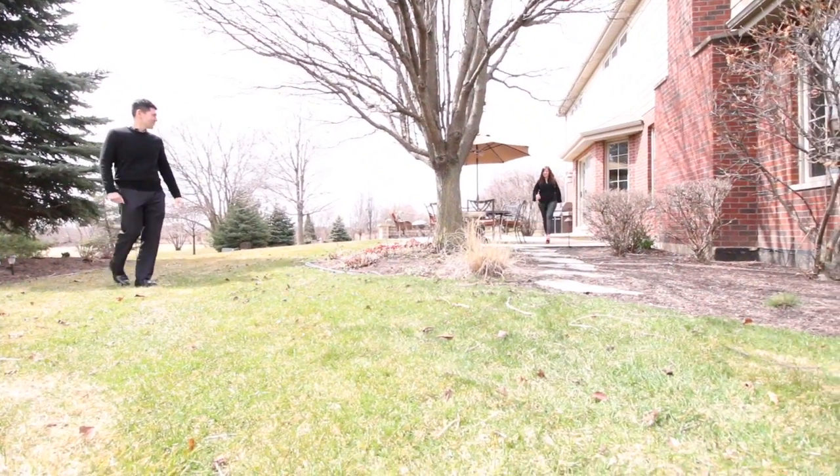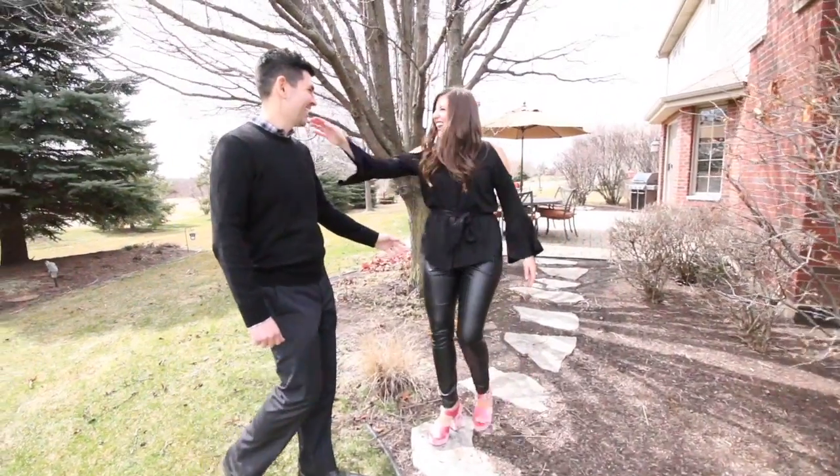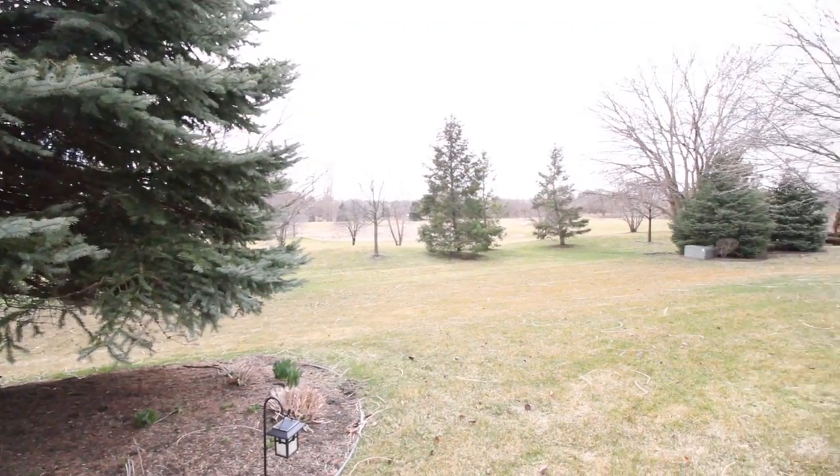The backyard of this home is private with mature trees, no one behind you, plenty of room to entertain. Step right outside your sliding glass doors and entertain under the beautiful stone patio.